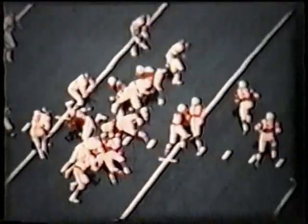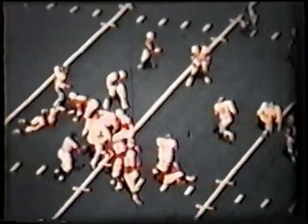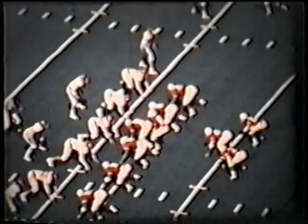From the Oklahoma 13, Wigginton gets to Callison. He's hit hard, but I believe he may have the first down as he falls forward close to the 11-yard line. And the officials line it up. And first down is signaled, Texas at the Oklahoma 11. Dean Campbell has replaced Pat Kelly at wide receiver for Texas.